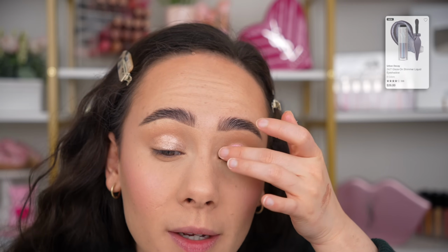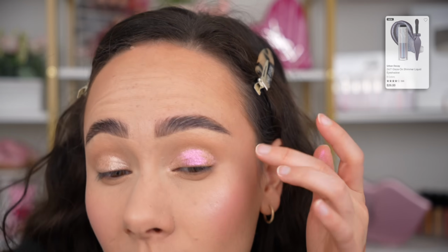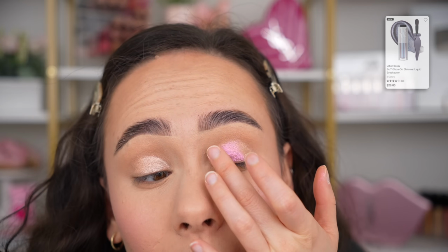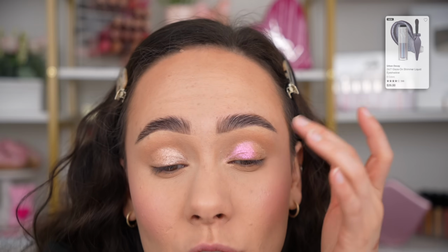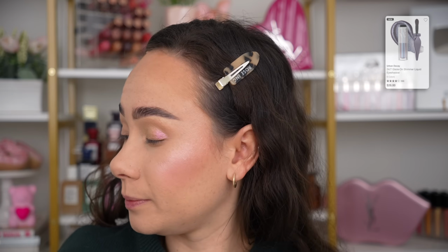I want to actually use my finger to see. Part of the crustiness that I'm seeing is actually due to the fact that it's a multi-chrome shade. So it's actually not as bad as it looks. But it does feel quite light on the eyelid. It feels a little damp on the other eye, so it doesn't seem to be drying down super powdery. I feel like I gotta leave my eye closed until this is done.